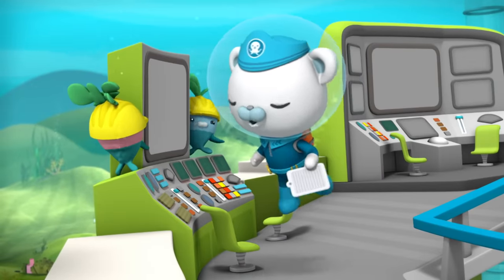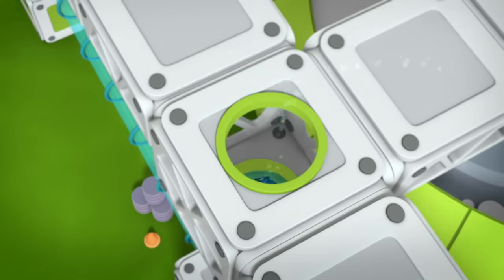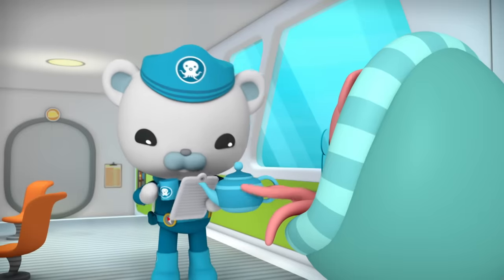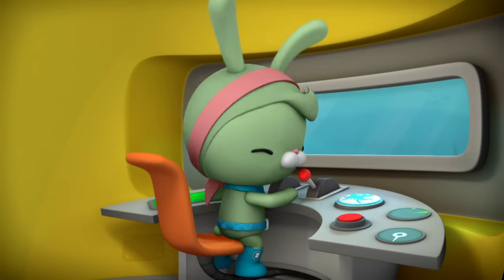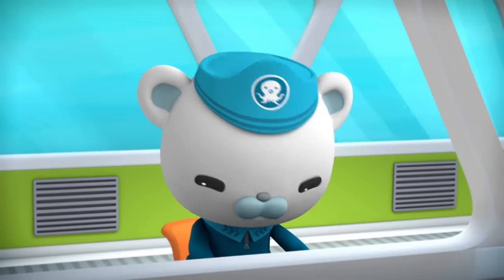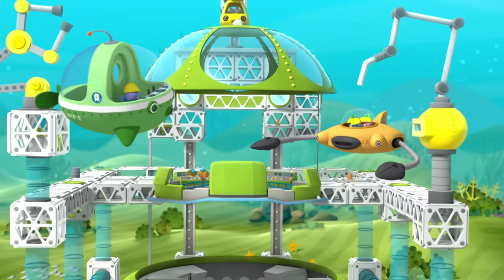The last two computers are in place on the upper level. Thanks, Professor. It looks like we're ready. What do you think, Tweak? Cap, it's time to put all the parts of our brand new deep-sea Octolab together. Octonauts and Vegemals, prepare for full assembly.